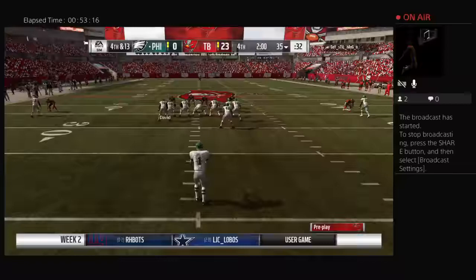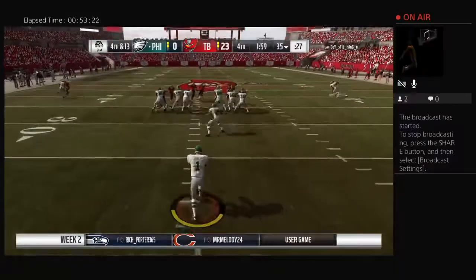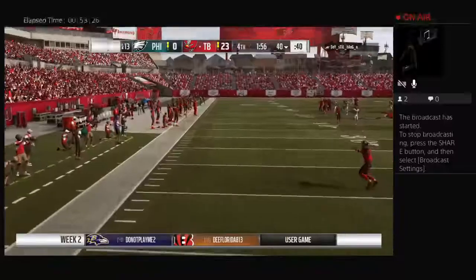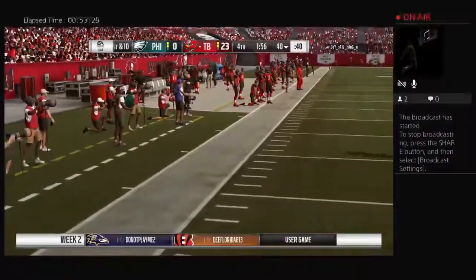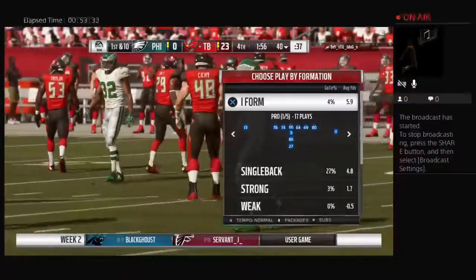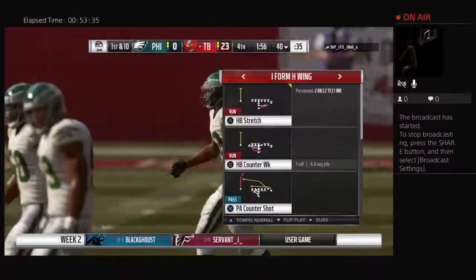The Eagles send out their punter now as he'll come on to kick this one away. And Tampa Bay trots out there now. They have the big lead here late. They protected their home turf well, didn't they?